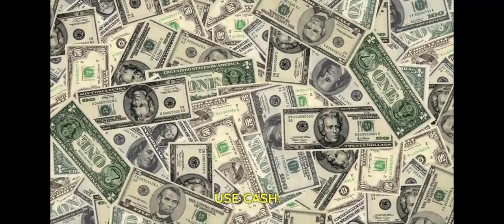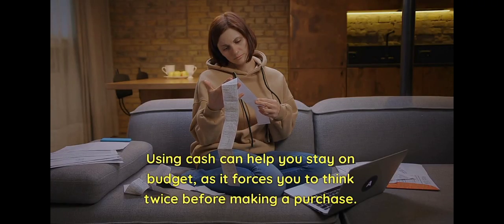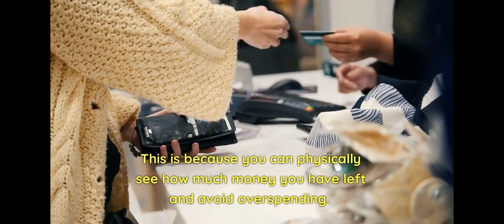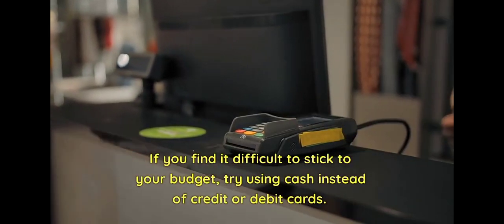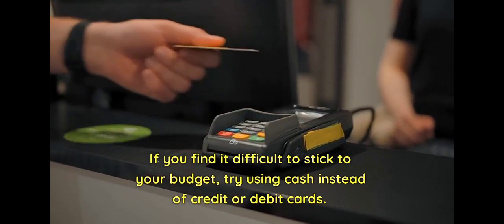Use cash. Using cash can help you stay on budget as it forces you to think twice before making a purchase. This is because you can physically see how much money you have left and avoid overspending. If you find it difficult to stick to your budget, try using cash instead of credit or debit cards.